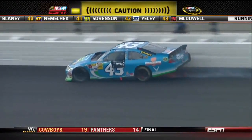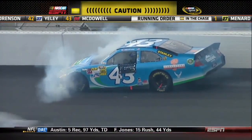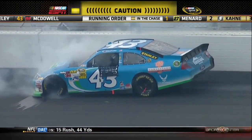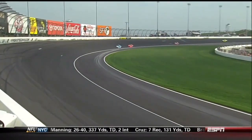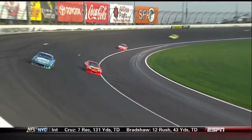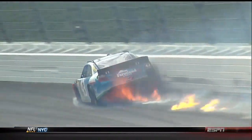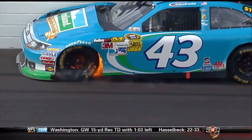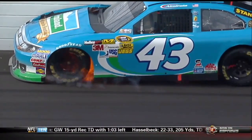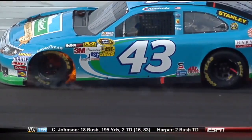Eric Almirola. Hey up there, buddy. Let's go ahead and stop. Looks like the fire's out. Go ahead and get out. Go ahead and get out. Oh. Well, there's some bad feelings as a driver in a race car, but not much worse than that. Throttle hanging and blowing a right front tire when you're wide open in the throttle doesn't get much worse. Really good to see this young man out of the car.